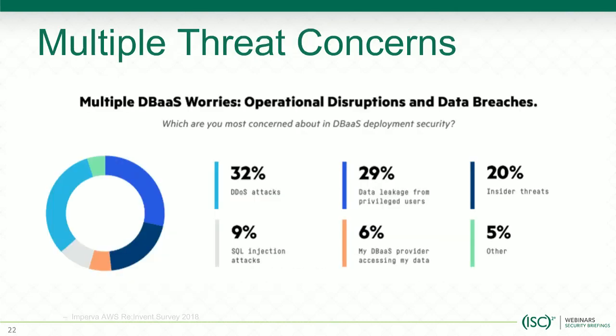We wanted also to get a sense of what the specific security concerns were when considering cloud database service options. And the survey respondents were clear. It's mainly operational disruptions and the risk of data breach events. So DDoS attacks and the risk of data exposure, largely innocent leaks from privileged users or insiders. Those are the key variables that were cited.